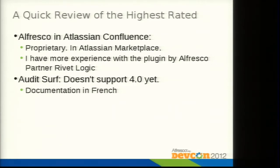I forgot to mention when I was discussing the add-on store, if you ever have any questions about the add-on store, under About in the add-ons directory, there's an FAQ of frequently asked questions. So it's a way to get more information. Sorry for the tangent. Okay, and then the next highest is Audit Surf.